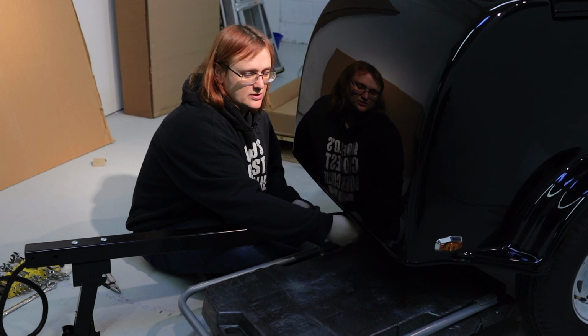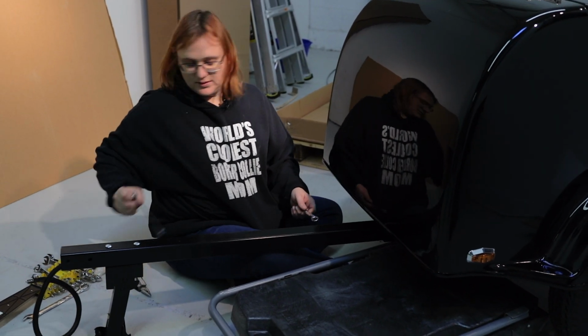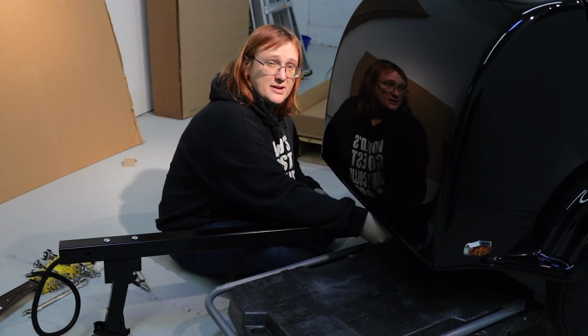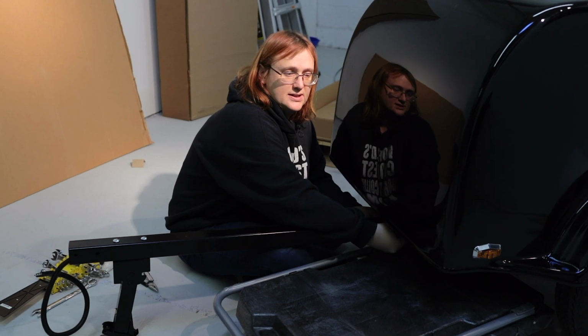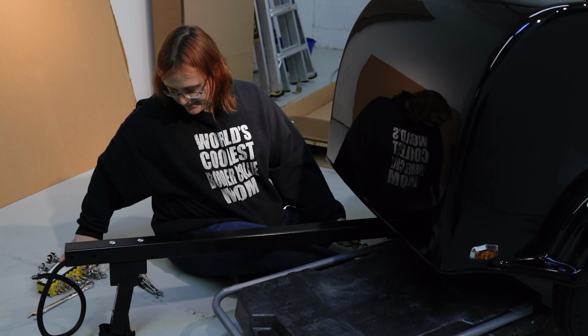Now, I don't have all my tools with me. In fact, that is the wrong size one. Let's see if this one fits. I don't have all of my tools with me, so I'm probably going to go home tonight, and then tomorrow I will come back and tighten things up a little bit.